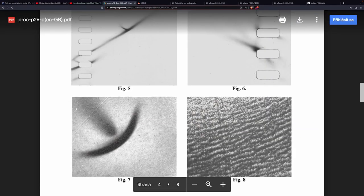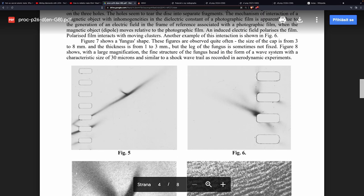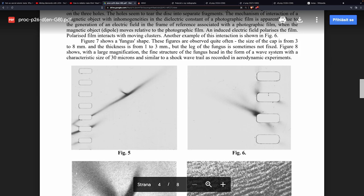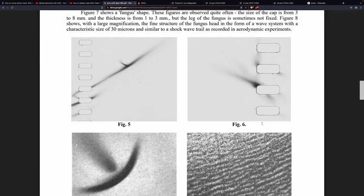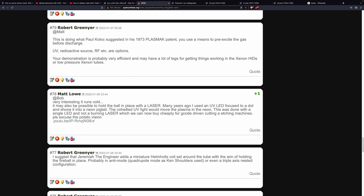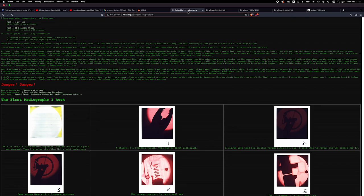If we can see these kind of things, and you can actually see this is on a 35 millimeter film, and for those that know the size of the holes on the 35 mil film, you can actually work out the scale of these features on this film. And I expect this will work. So I'm quite encouraged by this. I have to thank Matt Lowe for suggesting this. And this is the power of open research. You get to share ideas.